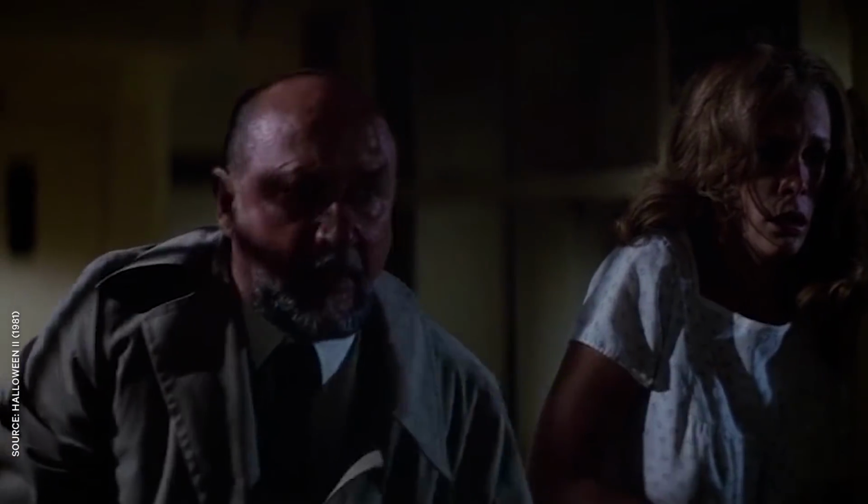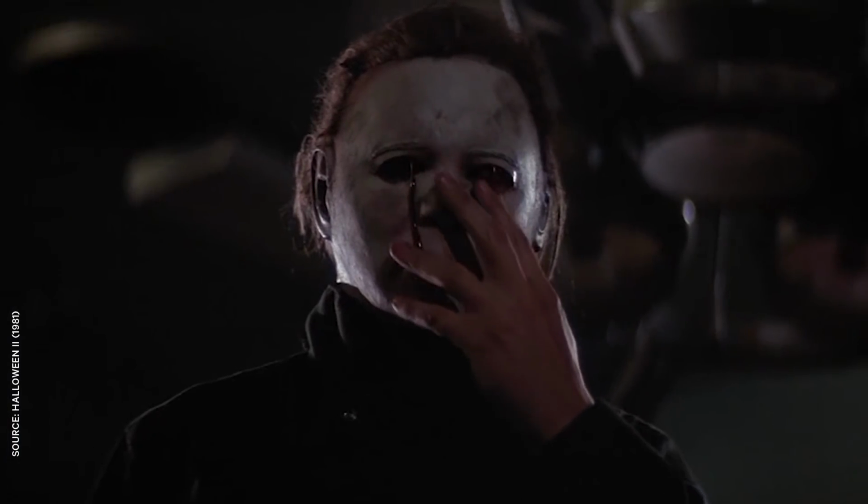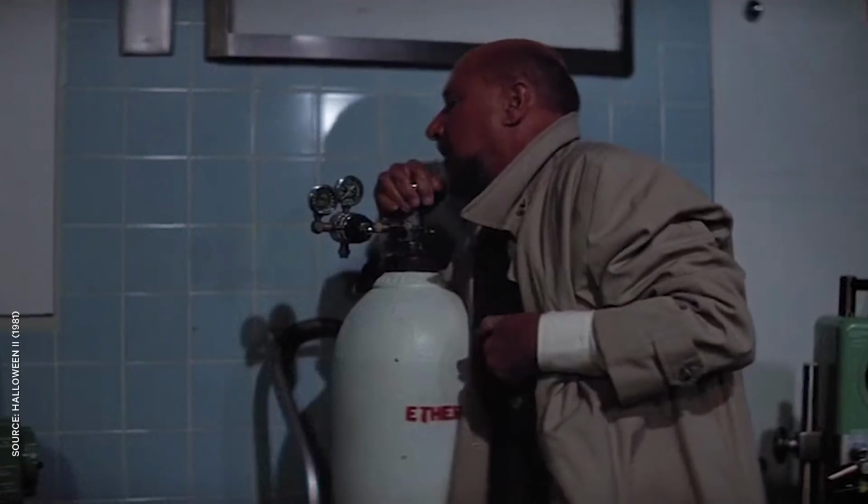Get away from him! Anyway, Laurie gets off a couple of rounds right through Michael's eyes, but he still keeps coming. Luckily, they're in a surgery room surrounded by tanks of gas. Loomis fills the room with ether, somehow avoiding a Pillsbury Doughboy hallucination.